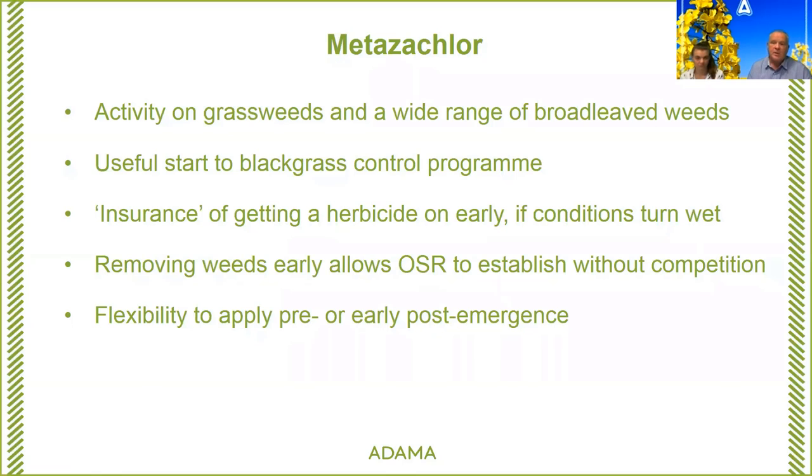Why you should use metazachlor? As I've said, it has activity on grass weeds, and it's got a pretty wide spectrum of broadleaf weeds, especially if you choose to go with the pre-emergence application. Some years it can give very useful contributions to a start in the blackgrass control program. Nobody would use metazachlor alone to control blackgrass, but it's a component of the program and it can do a good job. Another advantage is the insurance.